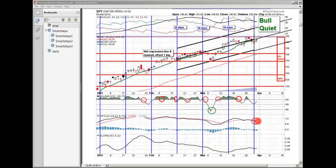downside. So the intermediate term is starting to weaken a little bit, because as you can see, we've had two pullbacks here in the last 10 days, and this previous stronger pullback, which was markedly different than the grinding quiet bull that got us up to 138 in the first place. So it's starting to weaken just a little bit, and that's why the PPO jaws are pointing to the downside. The slope of the regression line is still positive and starting to rise.